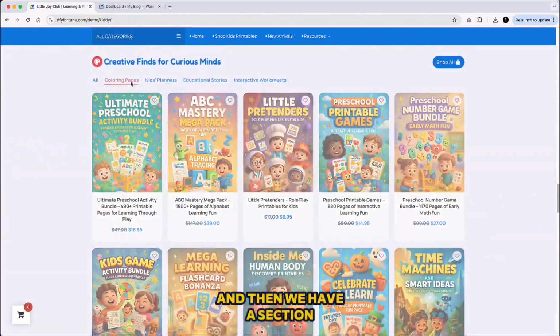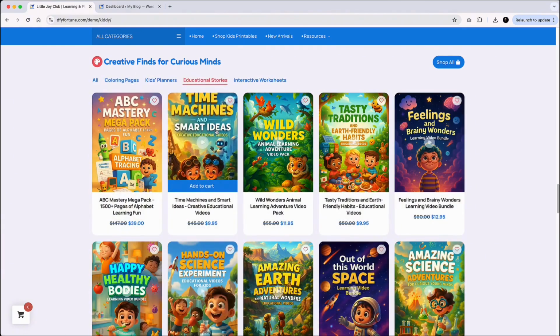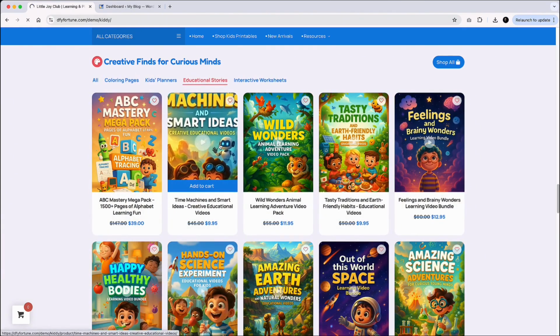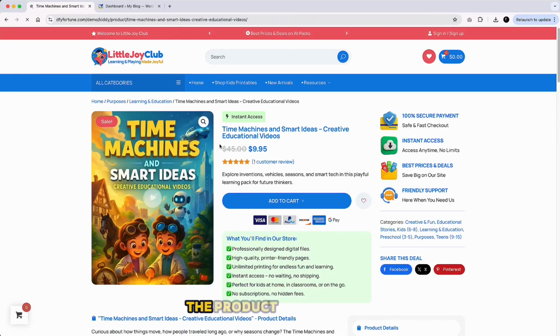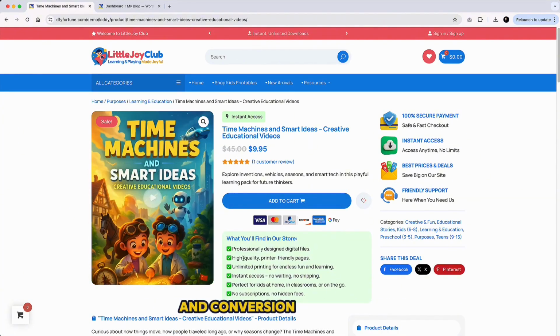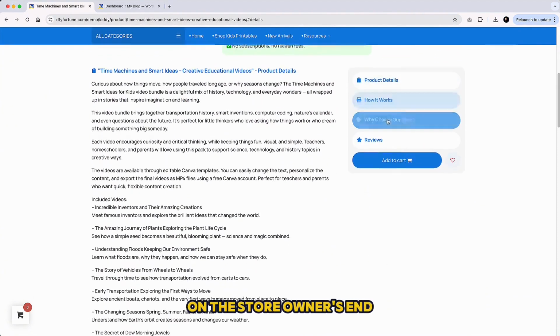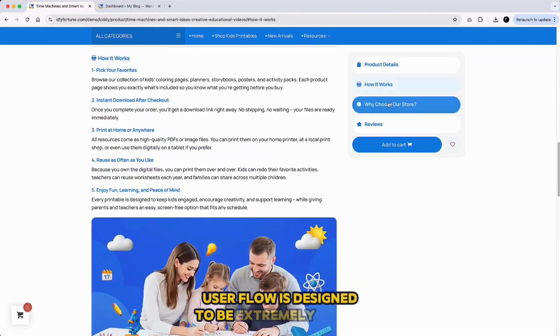And then we have a section where customers can click the filter buttons to view the printable type they want. The product page is clean and optimized for user experience and conversion. Everything is designed to eliminate all the hard work on the store owner's end. User flow is designed to be extremely simple.